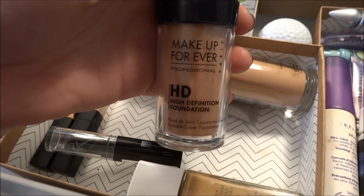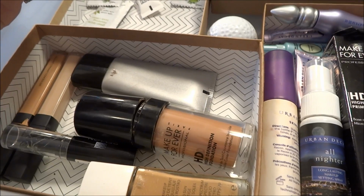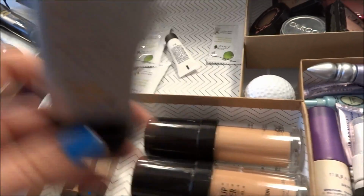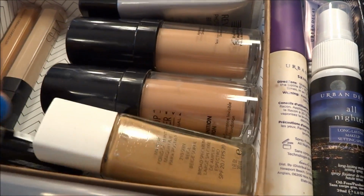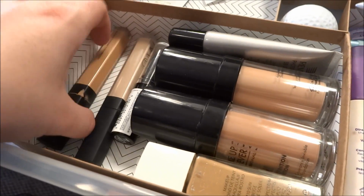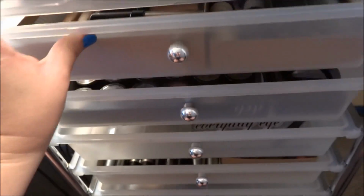These are my Makeup Forever HD High Definition Foundations. I have a lighter one in 135 and a 165 for when I'm tanner. And then I've got this little Revlon Photo Ready BB Cream, the Revlon Nearly Naked Foundation, the Revlon Photo Ready Concealer, a couple of NARS concealers, one for my light foundation, one for my dark foundation.